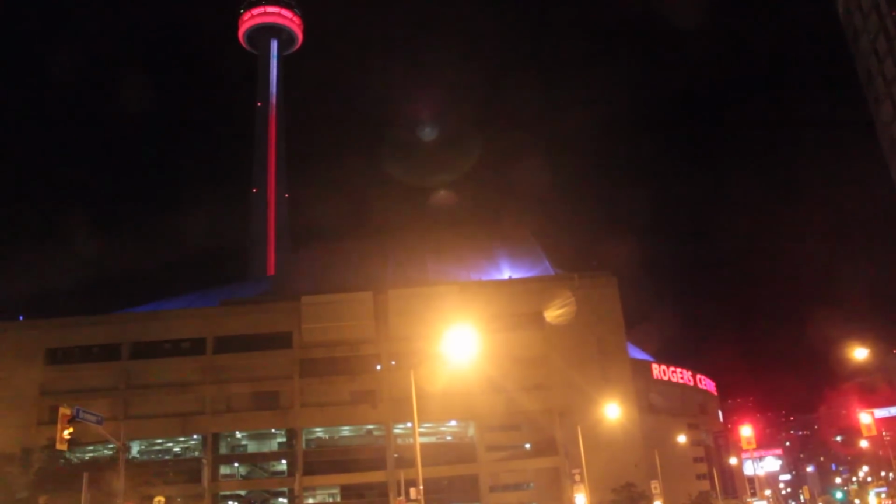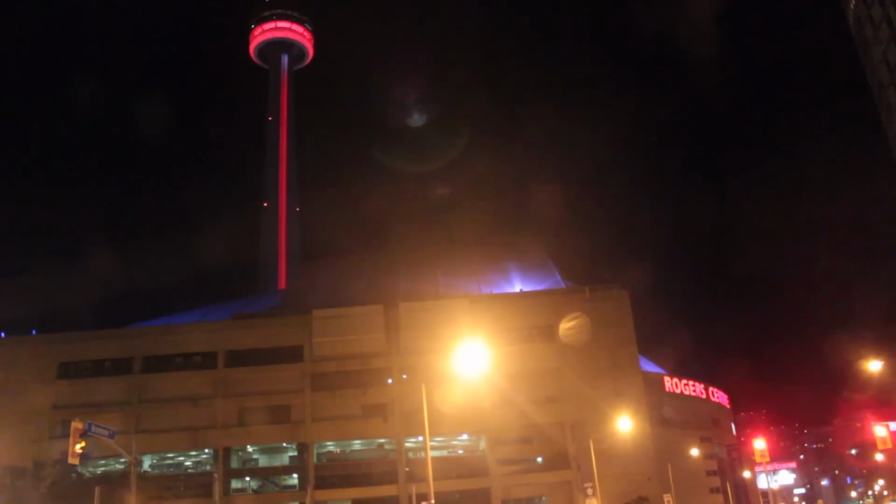We're right in the thick of it. We're about to go up into the CN Tower. We're gonna go to the 360 restaurant at the top. Yes, all from a recommendation from a fellow Tesla owner. How cool is that? Big thanks.